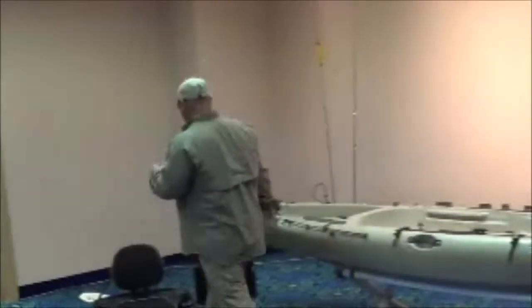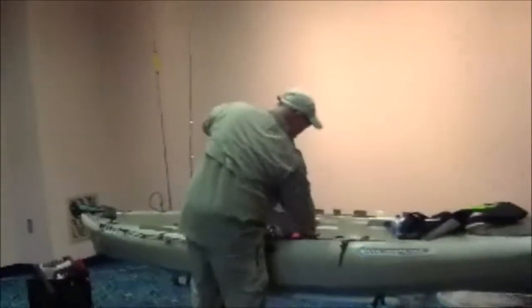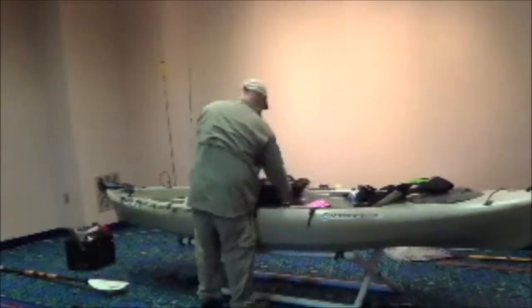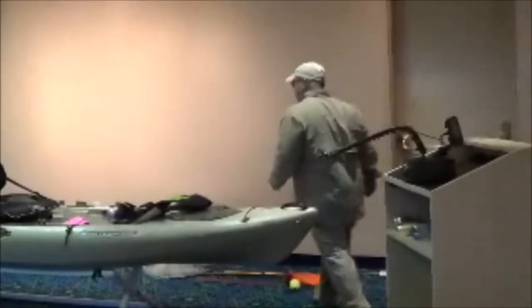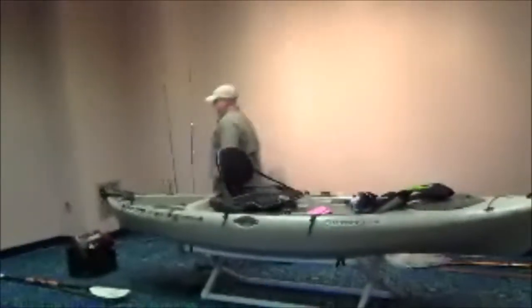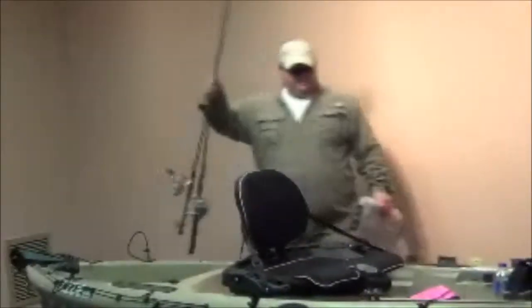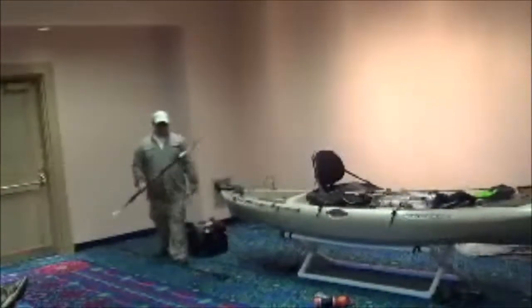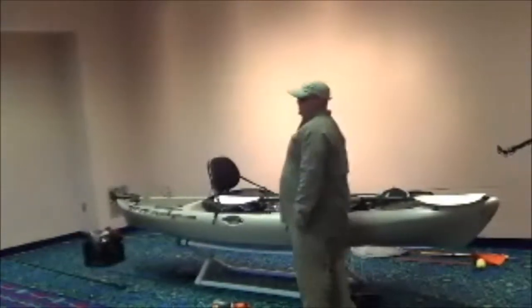Alright, so let's get some of that stuff on here and go ahead and get started. And we're going to go ahead and put the seat up here. We'll talk about the seat. Get the PFD. Grab a couple rods. Back up. And out. Alright. Here we are. We have a kayak fishing machine already. All this fine stuff. Now here's our problem. What in the heck are we going to do with all this mess?